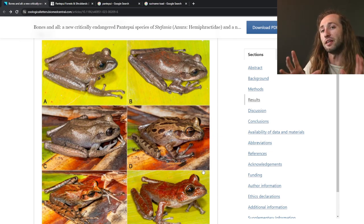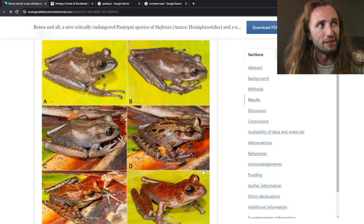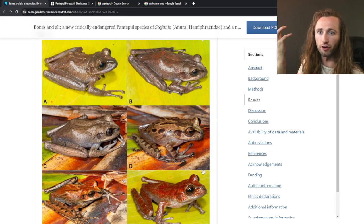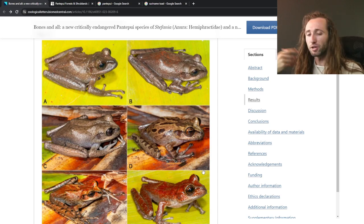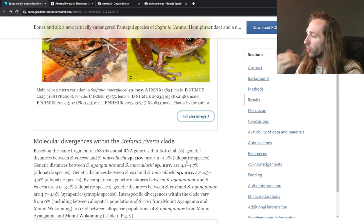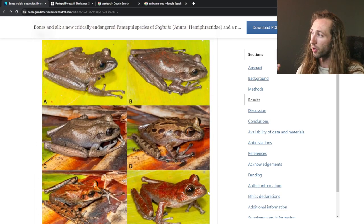But what I'm saying is I typically think you need two things. Some morphological, some visible difference, or I guess in the case of the tree frogs I'm talking about, audible difference. The calls may be different. But you also need that molecular difference. We exist in the age where you can't just use morphology to tell species apart.